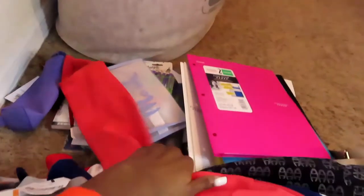But let me just show y'all how much clothes, because y'all probably like, no, it's not a lot of clothes. Bro, look at my leg. Ooh, don't look at my toes. And then these are the school supplies and the hair. And then under here is all the jewelry. So yeah, it's a lot of clothes. Y'all, don't look at my toes. I'm not playing. So yeah, guys, that was a lot of clothes to me.